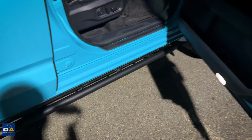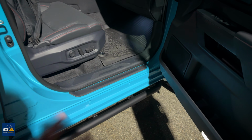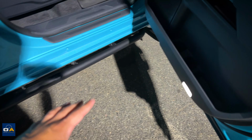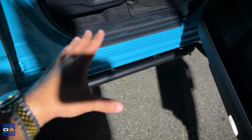So, this is a very tall vehicle, so climbing in and out isn't the easiest task, especially if you're someone who has a debilitating health issue. You can option your TRD Pro with a side step, but you can't have the side step and the rock rail, so you kind of have to choose one or the other. And this rock rail is a $625 option.